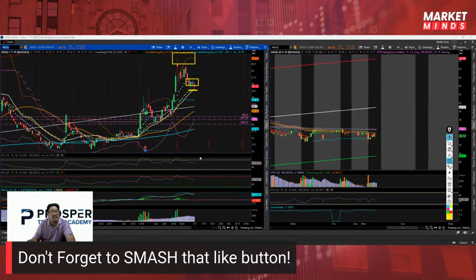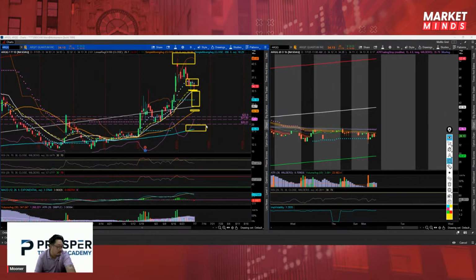So if it loses that level, look at what your downside is. We're talking about a drop somewhere from 32 and a half down to 26, perhaps even as low as 25, or in the home run scenario, down to the 200-day moving average at $18. $18 is almost a 50% haircut. So this is really important for us to understand.